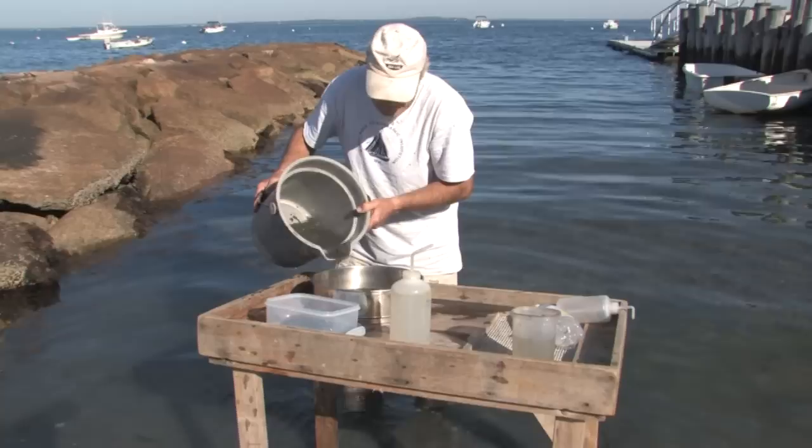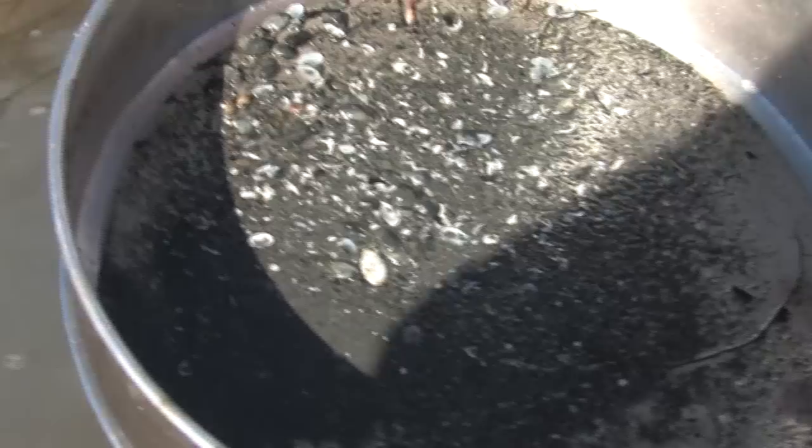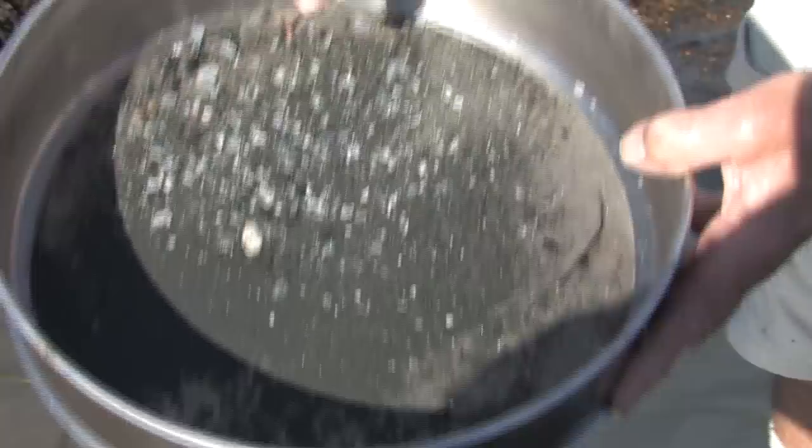I got a nice bivalve here to show you. We try to separate the light from the heavy. Here's the nephthys again, right here. Nephthys. And then this is the bivalve that I was telling you about. This is a living one. This one's dead. That's a living one. And then there's some snails, different types of snails. But this is called Tellina agilis. And this is the only living bivalve that we have out here now.